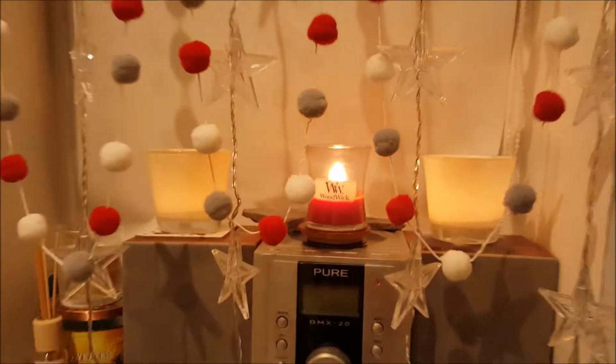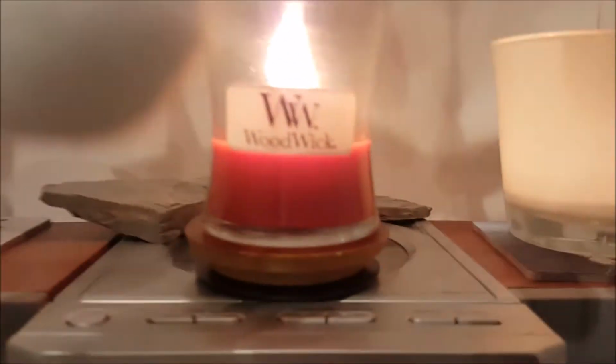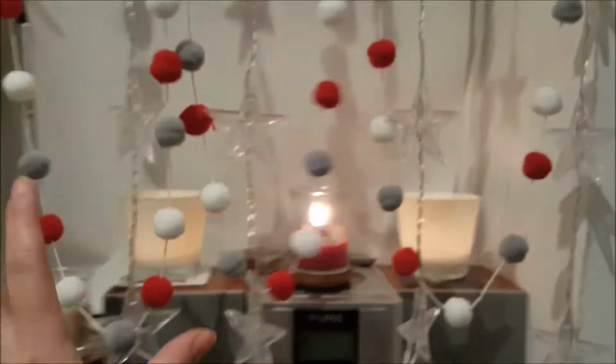Ooh, suddenly went very yellow. I've got my Woodwick cinnamon chai candle burning, which I love, and just two of these empty ones with tea lights in. I just quite like the little three thing. This and this, I still don't love how it is, but it looks good in the back of the video, so it's just gonna stay like that, even though it looks really messy up there because I had to stick it up with blue tack because I didn't want to drill into my wall.